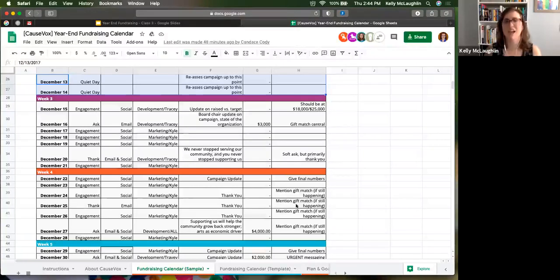So instead of waiting to the end of your campaign, do it in the middle. And then of course do it again at the end, because the more you can assess your campaign and your strategy, the more you learn for next year.